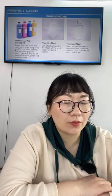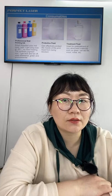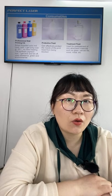The consumable part is ink. The ink is specially made by our company, and it is synthetic pigment ink, specially designed for our printers. Normally, we suggest our customers buy more ink with the machine together to save shipping cost.